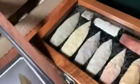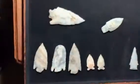Anyhow, there's my case of Sedalias. Wish that was in my case. That's my prehistoric American book. Still gotta look at them.